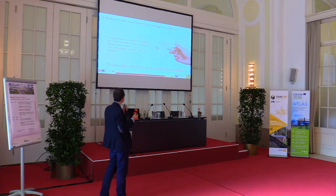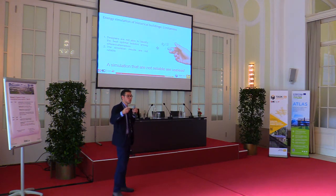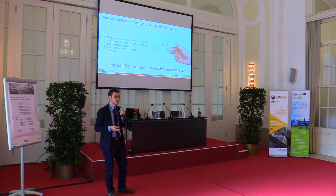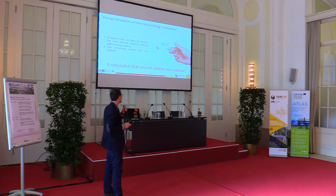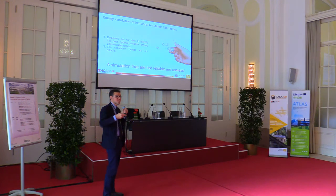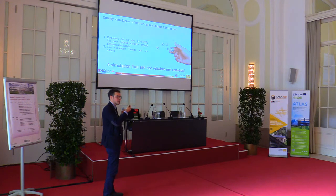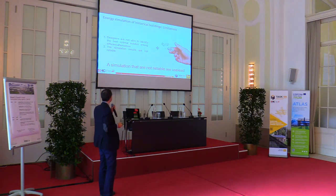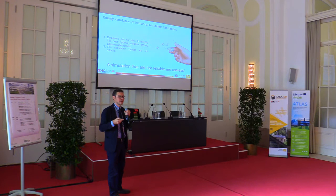The first one is that designers very often are not able to identify the best solution among a plethora of solutions. So it's very difficult to find the optimal one. And the second one is that very often the simulation results are not reliable. So we have to address these two points. Otherwise, the simulation is totally useless if it is not reliable.